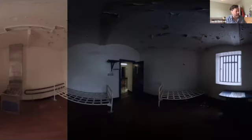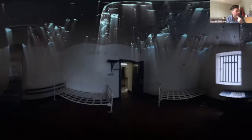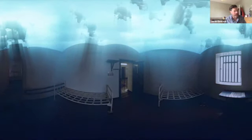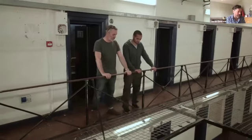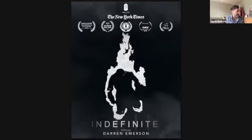You can see here we started to play a little bit now with, I guess, magical realism and using the 360 environment, not just as a literal environment, but as an imaginative environment where we can intertwine animation and different effects. So that was Indefinite.